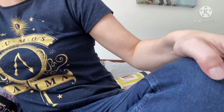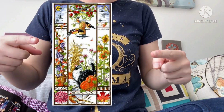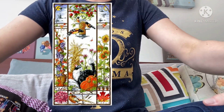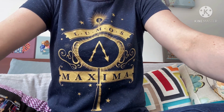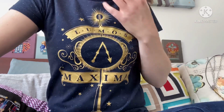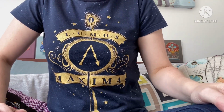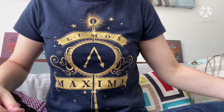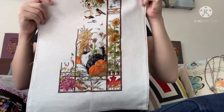Okay, what have I got? Autumn Cat Sampler. I don't have a picture. I will insert it here for you. This is a Cooler Design Studio piece. This is very, very detailed. So whenever I get it out, it always feels like forever to get much done, to get much progress. But here I am.